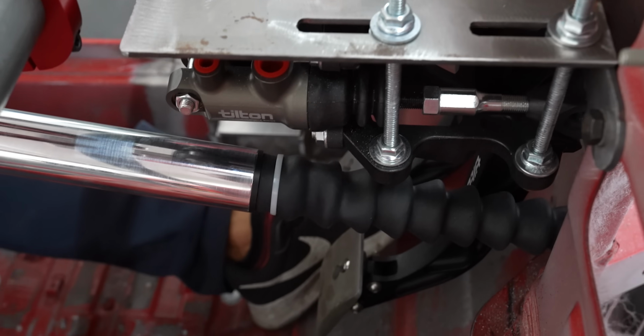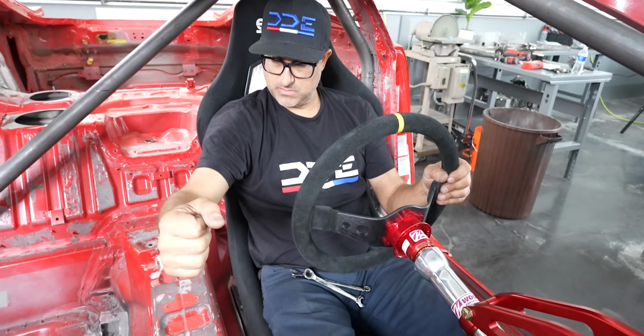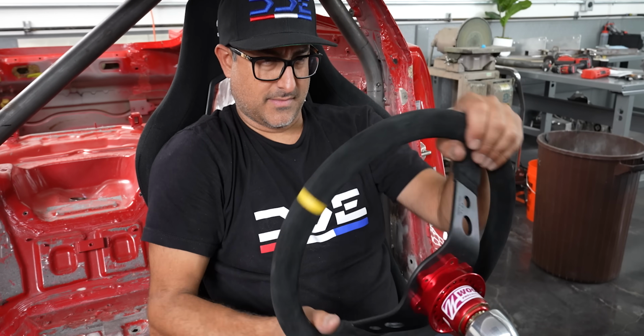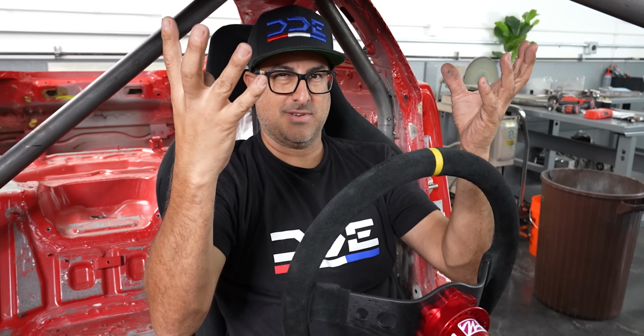It feels good there. E-brake, room here, shifter over here. Looks pretty good. Driving the car, Mike. Ready to go. You're doing it, Mike. Right in front of me, flames shooting out of the hood.